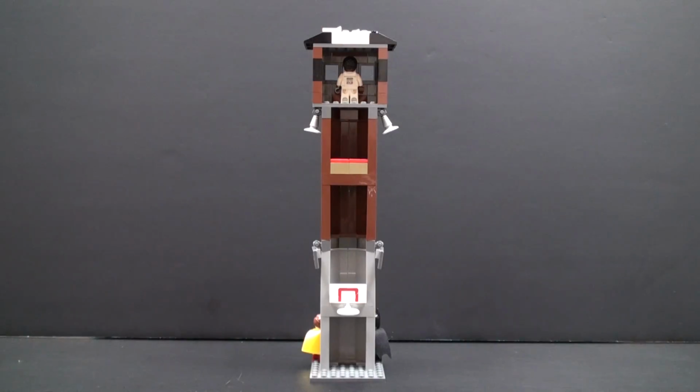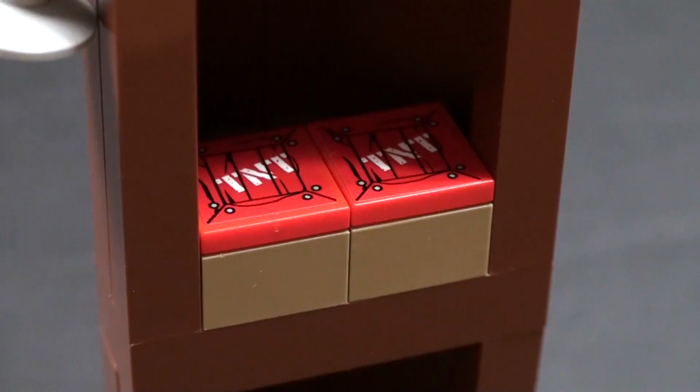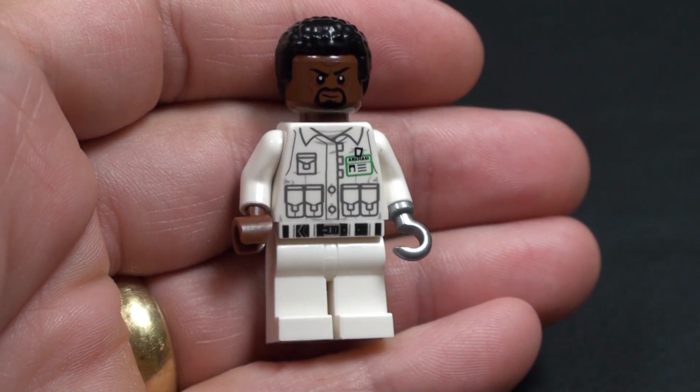The tower does feel a little rushed, not least when you have details like the basketball hoop, but no basketball to play with. At the top of the tower we can see the notorious Aaron Kash with his hook hand keeping an eagle eye over the inmates. We can also see the boxes of TNT on the level below, and it's somewhat unclear why those are included in the set.